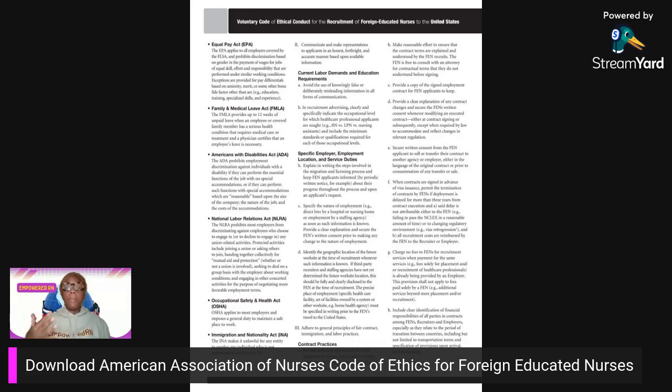So this is something that will apply to you if you transition to the US and you are in a serious health condition, or a family member is, or you're pregnant. The FMLA provides up to 12 weeks of unpaid leave when an employee or covered family member has a serious health condition that requires medical care or treatment and a physician certifies that the employee's leave is necessary. So you're going to be given a leave of absence, 12 weeks, unpaid, no pay.